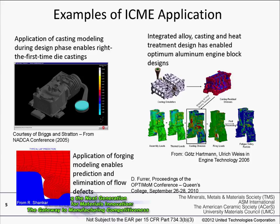There's been a lot of work and a lot of notoriety given to an effort looking at automobile engines. There are groups around the world looking at this. At Ford Motor Company, John Allison has written a number of articles in this area, looking at designing an alloy and a manufacturing process, all the way down to how it impacts the component performance within an automobile engine. Again, higher performance, lower cost, greater yields, faster to market, all the things that have been worked on.